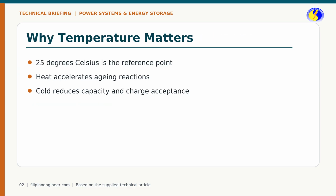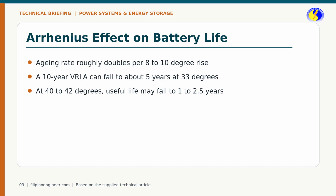Stationary batteries rarely remain at the 25 degrees Celsius reference temperature used for rating. Low temperature slows ionic mobility and reaction kinetics, increasing internal resistance and reducing available capacity. High temperature can briefly improve apparent capacity and charge acceptance, but it accelerates side reactions, self-discharge, corrosion, electrolyte degradation, and permanent capacity fade. Battery aging follows an Arrhenius-type relationship.